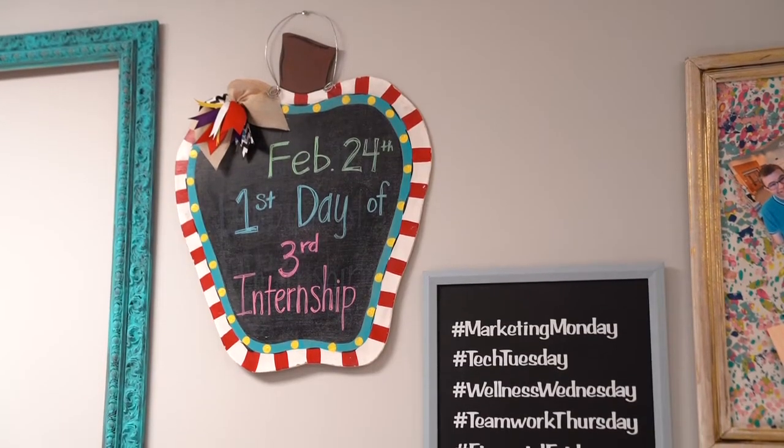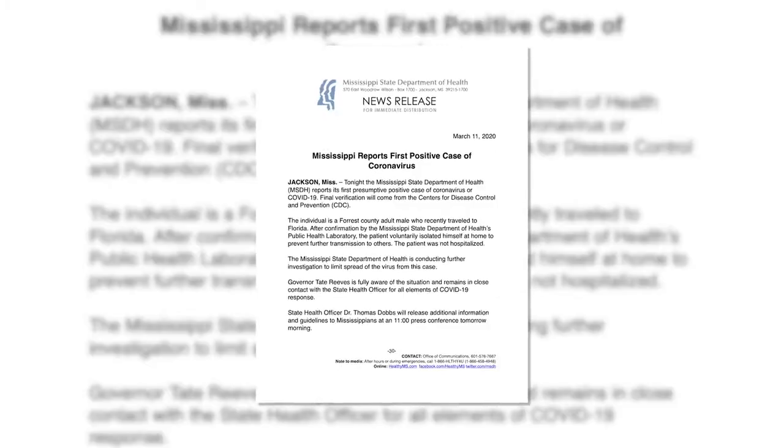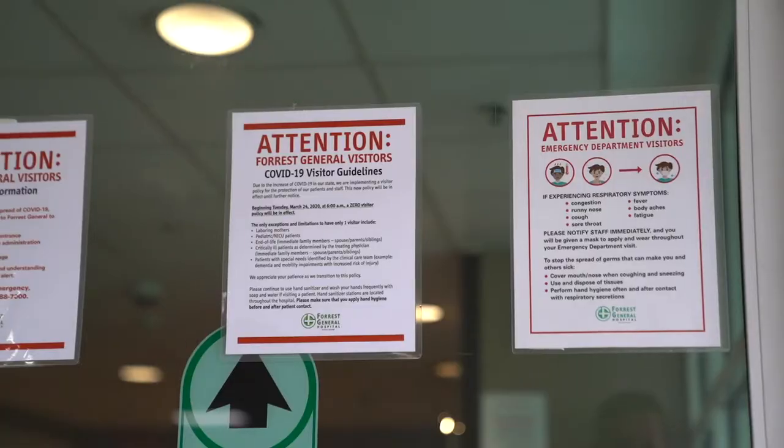Well, during the start of the third rotation, we were all a little surprised, as our whole community was, I'm sure, with the COVID-19 coming into our area. Actually on CNN 10, we had been seeing it in China, and we had seen all that, and you just never think that it's going to hit hard, and especially hit here in Hattiesburg the way it did.